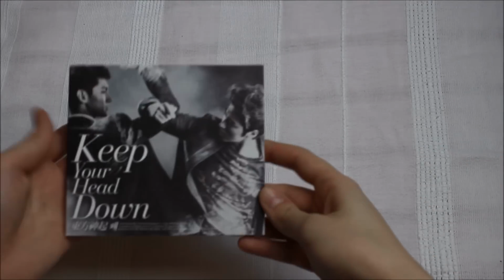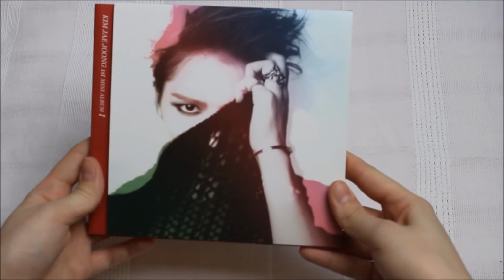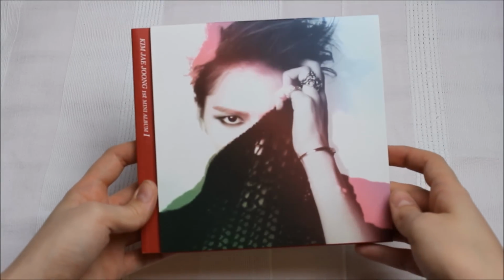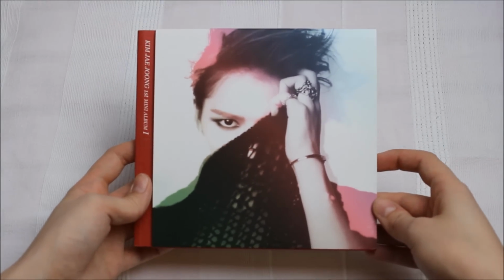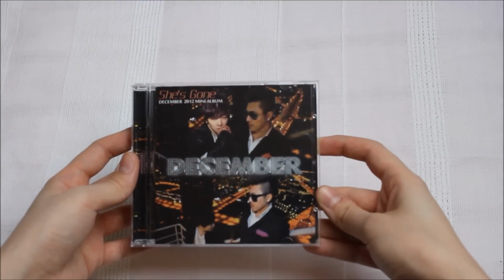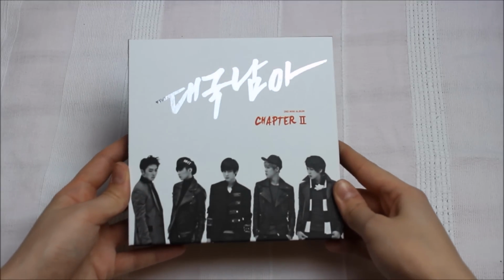and the normal version of their Keep Your Head Down album. And then, since it still kind of fits with it, I have Jung's first mini album, which doesn't have a title other than first mini album. Then next we have December's She's Gone, and Daegugnama's newest album, Chapter 2.